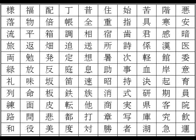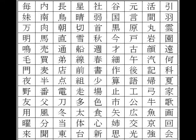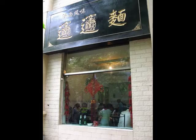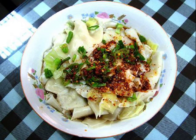This is the third alphabet used in Japanese, and it's derived entirely from Chinese, as is really the whole language. Here are some regular kanji symbols, which we saw at the start of the video. Let's have a look at the most complicated kanji there is, and I think it's this one. This means beyond, and sadly it's not commonly used in Japan. It's used in a noodle shop. It's a type of noodle you can see in this sign in China, and it looks a bit like this.